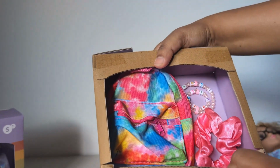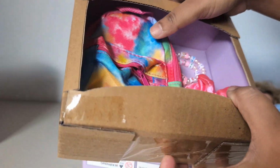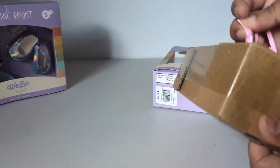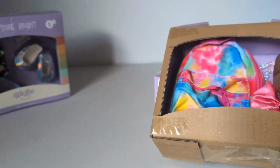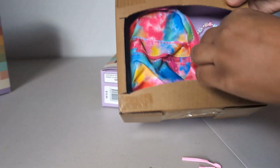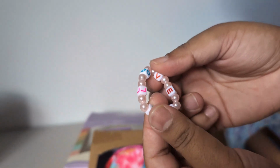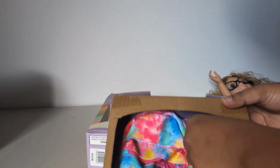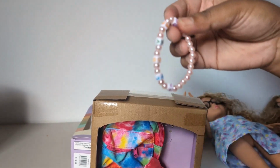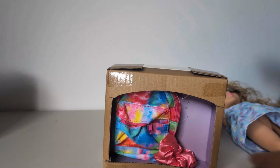My goodness, look at that. I've got pink bracelets, I've got pink scrunchie, and a little travel bag. So let's open this. Let me show you. Wow, look at that. That's a nice little bracelet. A pink one, it's a big one. So let's see what we got.